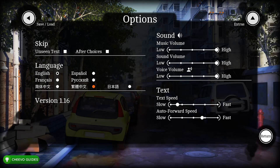After that, you want to check unseen text, check after choices. And then finally, we want to max out the text speed as well as the auto forward speed. Change them both to fast, all the way to the right. After that, we're going to start up a game.